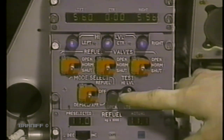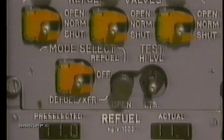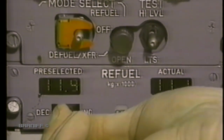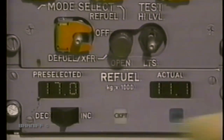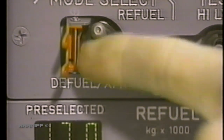The refuel valve selector should be set in the normal and guarded position. For automatic refueling, set the fuel quantity on the pre-selector by tripping the rocker switch to INC for increase or DEC for decrease as needed. This quantity is set in pounds. Now, lift the guard from the mode selector and flip to the refuel position.